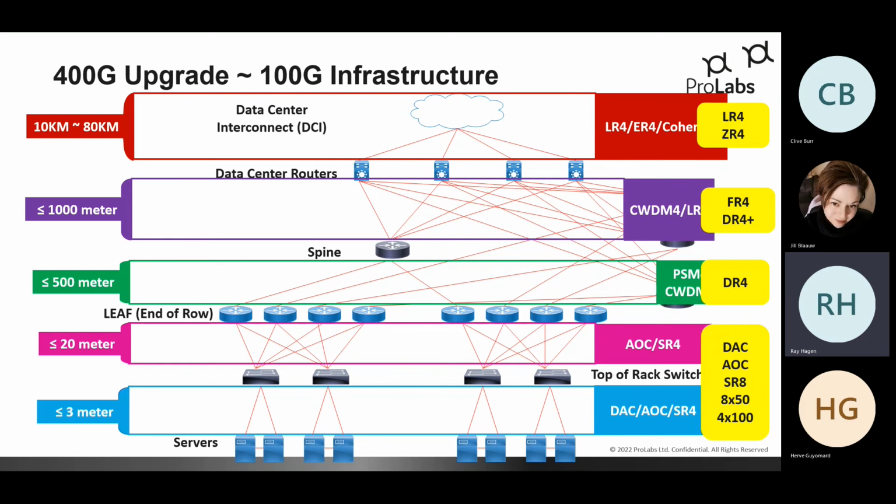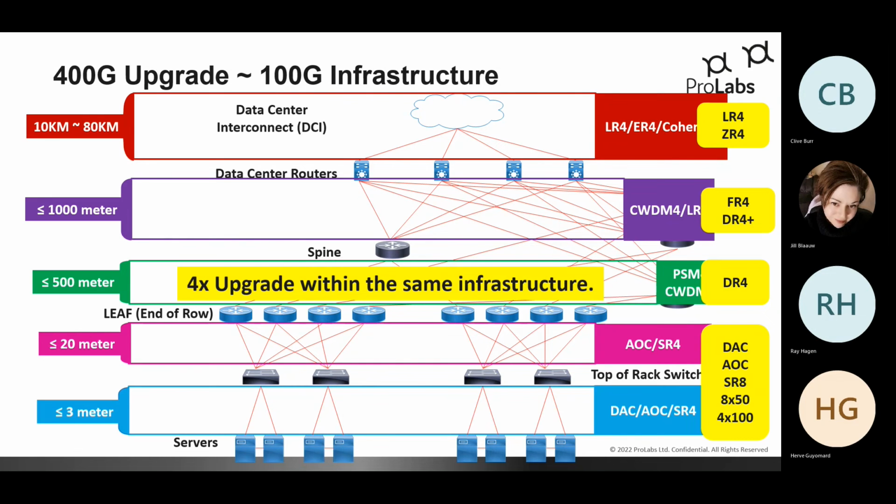So when it comes to that architecture, there are some changes. There are DACs and AOCs. You have an 8x50 or 4x100 type of environment rather than a 4x25. You have a DR4, which is a 500 meter type of transceiver. We'll get into some of these things in a little bit. But you move up and you have some different changes there in terms of the transceiver types offered. Essentially, though, with the way the 400 gig transceivers are architected in the network, you can leverage the existing infrastructure, which may be 100 gig today, and you can provide 4 times the bandwidth upgrades using that same infrastructure.